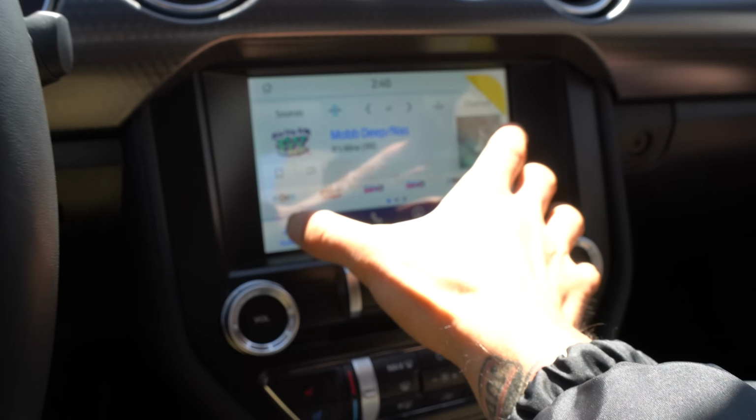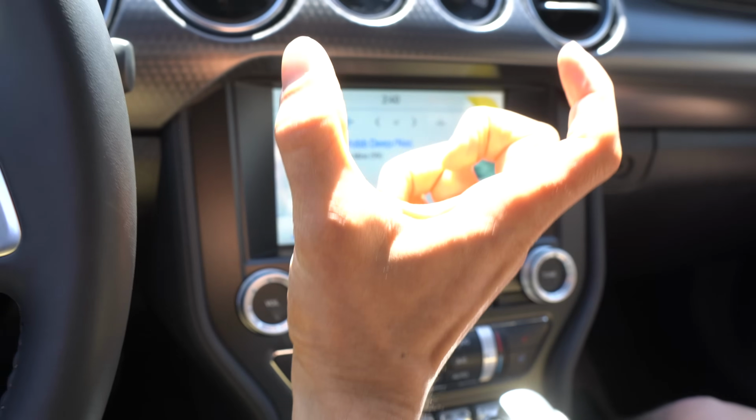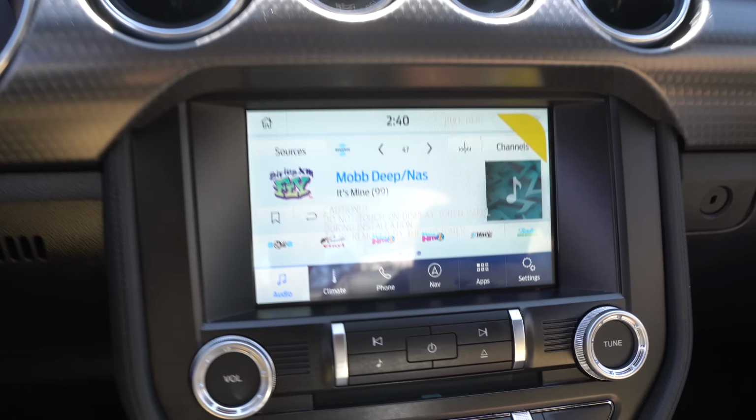Dang, and this is bigger. I know in the other ones I've been in, Mustangs, they're about this big. The base model ones. Franco, nah. Oh, shots. You hear that, Franco? Nah, just kidding. Shots fired, son. Nah, but I see. Yeah, that's a nice size screen right there.